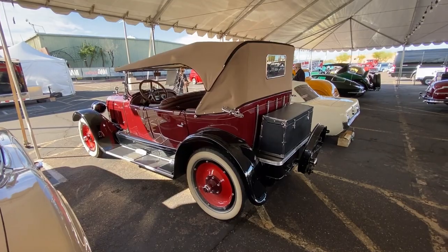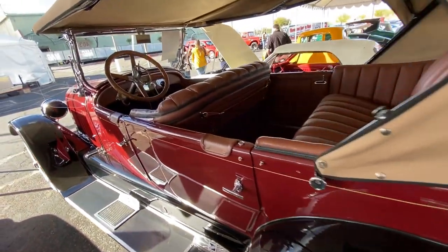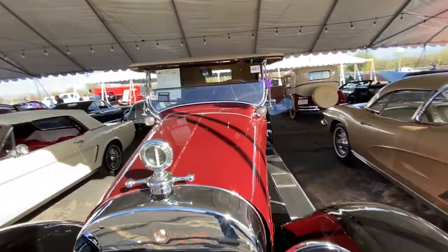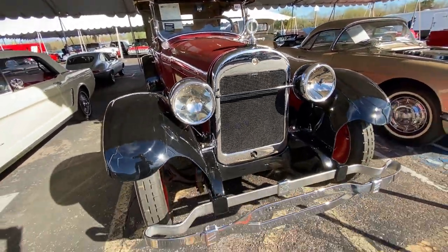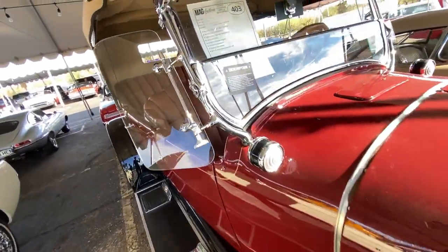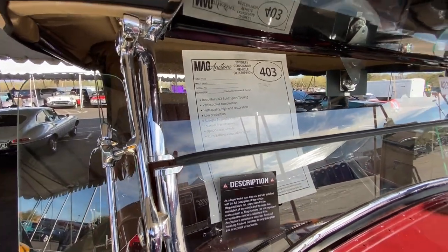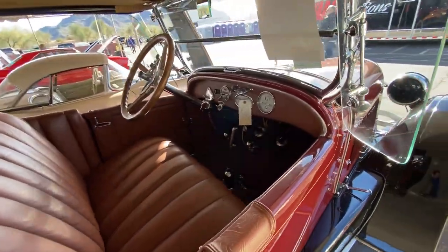Look at this thing. I believe I've seen this car before. I think it's a Buick. Yeah, it is a Buick, if I recall. Like a '27. I'll check here. A Moto Meter. Yeah, this would be a lot of fun. 1923 Buick Sport Touring. Runs and drives extraordinarily well. Straight six. High quality restoration. Yeah, looks like it. No complaints.